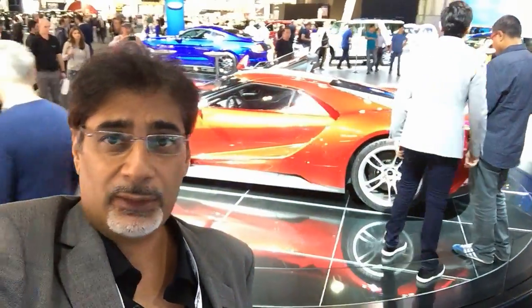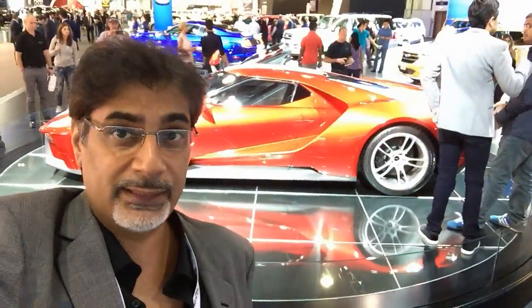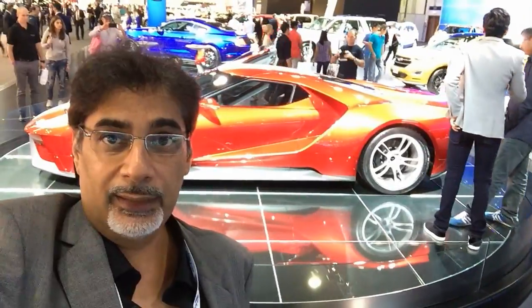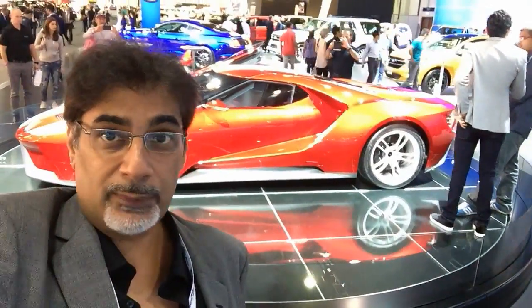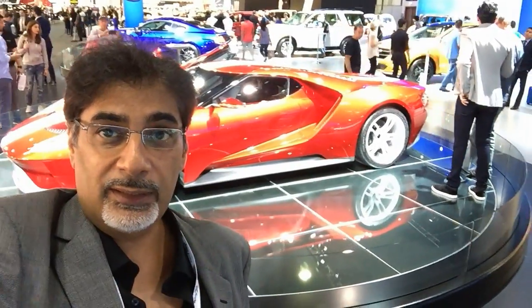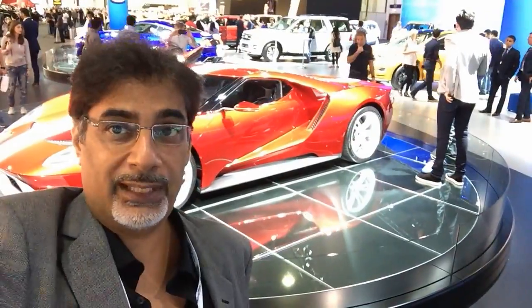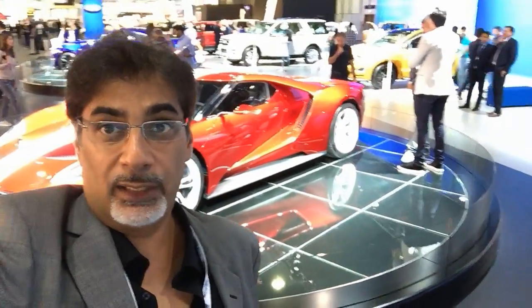The car behind me is a concept car, a sort of prototype. It's a running prototype. It's not the final production car. The interior is not final production. The final car will come to the Middle East probably in the next year or the latter half of next year. It'll come with a twin-turbo V6. No specifics on what the performance will be or what the actual horsepower will be. I guess it will be a lot.